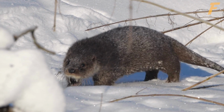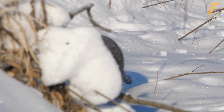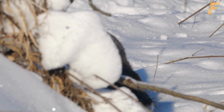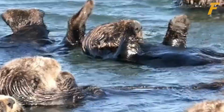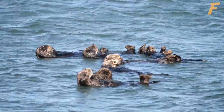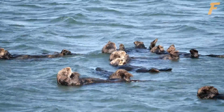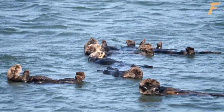The habitat of the southern sea otter extends from San Mateo County to Santa Barbara County, as well as San Nicolas Island, which is located off the coast of mainland California. After being hunted to the brink of extinction by fur traders in the 18th and 19th century, the few remaining sea otters were given protection for the first time in 1911 by the International Fur Seal Treaty.